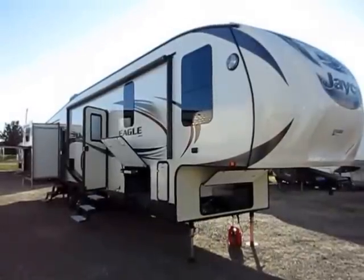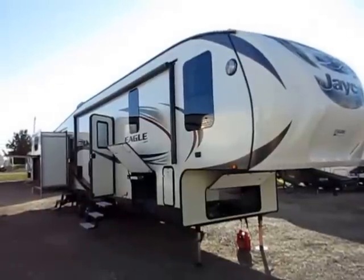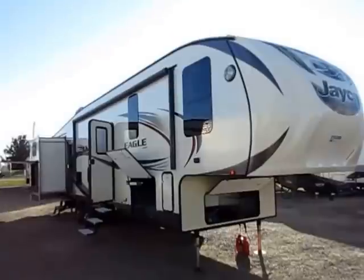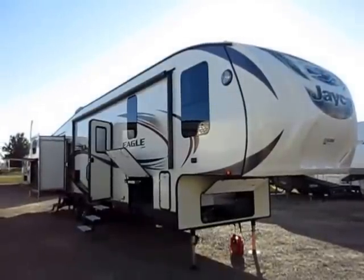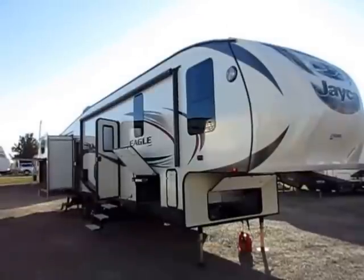Eagle 36 QBOK here at Haylet RV of Coldwater, Michigan. This is a 4 slide out, outside kitchen equipped bunkhouse that is essentially just the slightly compacted version of the Eagle Premier, or pardon me, now it's called North Point 375 BHFS. That being said, all the core stuff is here.